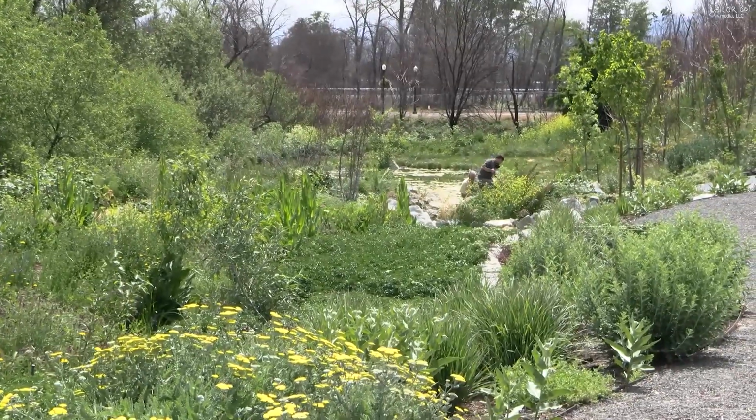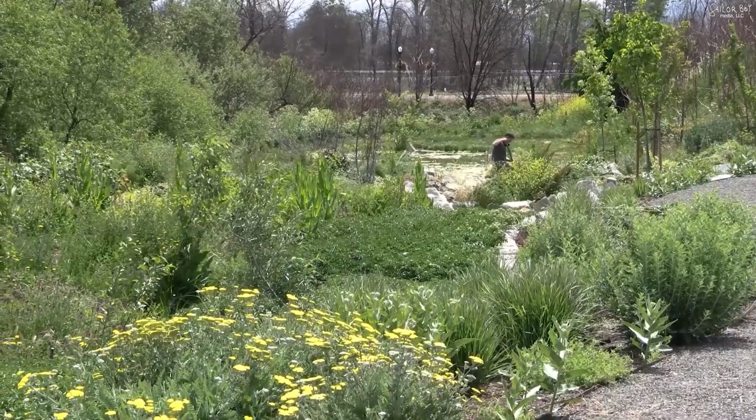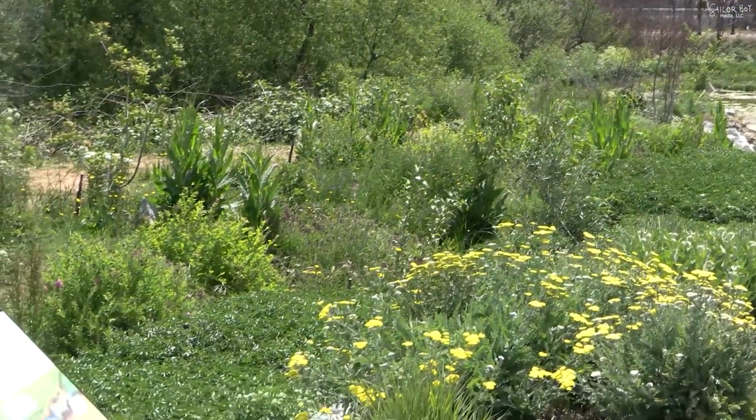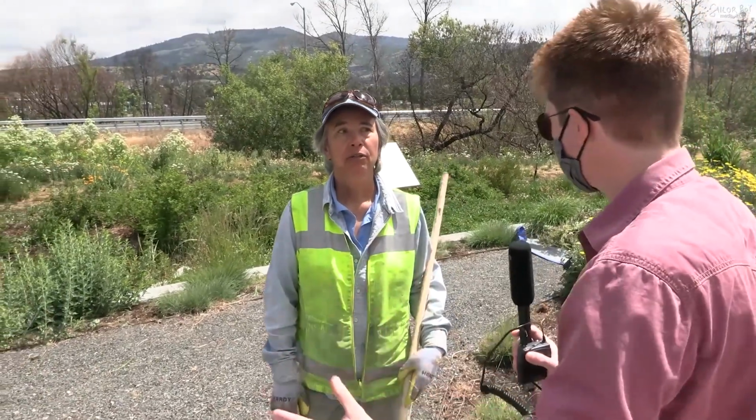So with these facilities, this is how humans have figured out we can actually help improve the water before it goes into the creek, because that protects aquatic life, such as endangered species like coho salmon. So you're calling this a facility? Yeah. I think most people would probably think of it as a garden, but this is actually a piece of the city infrastructure? It is.